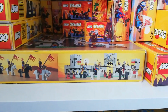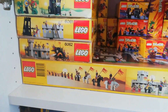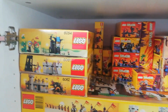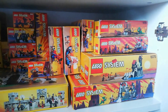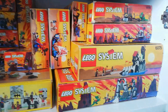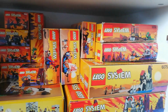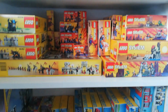Absolute classic castle here. King's Castle, Castle Lion. Done videos on these. Done videos on the Siege Tower and the battering ram over here. There's a nice Forestman set there. Some of these system sets, later system sets, so going through from like 1992 to 97, you will have seen some of these. We've done videos on the Magic Manor, Wolfpack Lair, and the Sea Serpent. And there's a few more to do videos on, which I'll show you. So that's all the castle stuff.